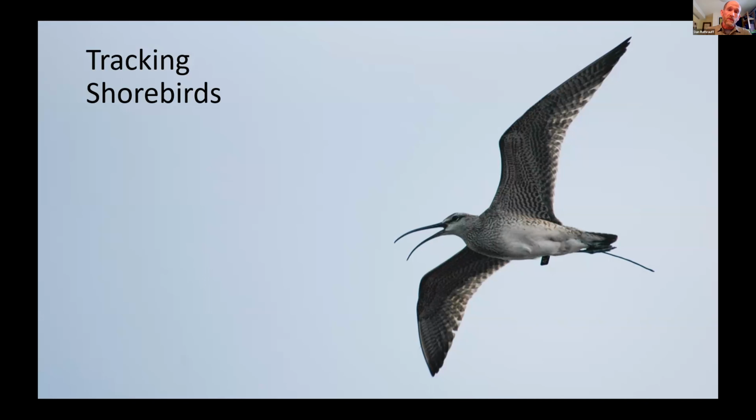And pretty much all you see when these birds are flying is this little antenna like you see on this whimbrel. So we know that's asking a lot of these birds to put a little gadget on their back. It's like putting a big backpack on me and expecting me to wear it the rest of my life. But we hope that the knowledge gains outweigh the impact on any individual bird.